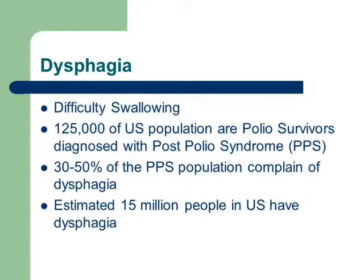United States. So those have post-polio syndrome. And the studies show anywhere from 30 to 50% of this population complain about dysphagia or swallowing problems. And just in general, throughout the country, we have about 15 million people in the United States who have swallowing disorders for a variety of reasons.